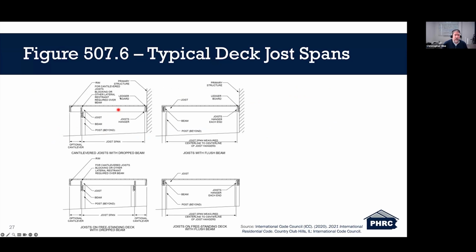Another thing I want to point out here is that whenever we have a cantilever, it says for cantilever joist blocking or other lateral restraint is required over top of that beam, right? We want to prevent any sort of rotation over top of a bearing surface. These top two, the one here on the left hand is showing, as I just mentioned, a cantilever. The one on the right here is showing a flush beam.